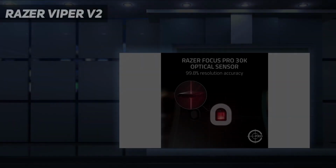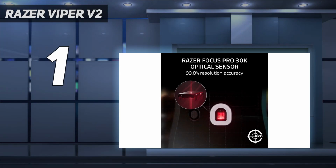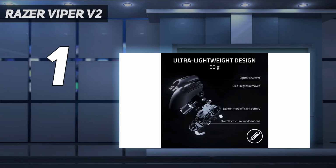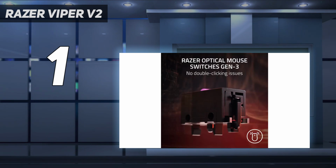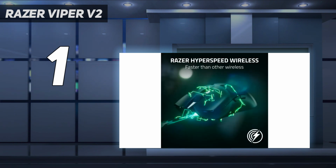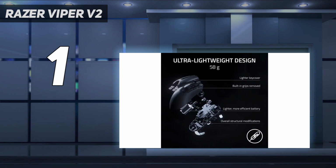And number 1. Razer Viper V2 Pro. The Razer Viper V2 Pro is the best gaming mouse we've tested. It shares the same shape as previous models in this popular lineup, which makes it ideal for using a claw or fingertip grip. However, it's now significantly lighter and features Razer's updated Focus Pro 30K sensor, one of the most accurate and consistent sensors we've tested.